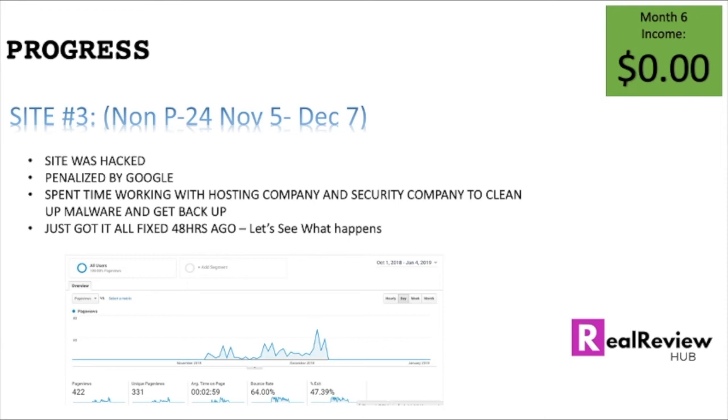I don't know how or why it happened. I caught it, or rather it was penalized by Google. It had a manual penalization. You can see here's basically where Google shut it down. And I basically spent, and this is another reason why there wasn't a lot more content written on site number 2 either, the better part of the last 2.5-3 weeks working with the hosting company, hiring a security company to actually clean up the malware and get it back up, which costs about $200 for the year. So that kind of stinks.